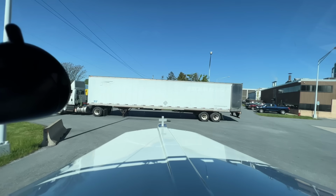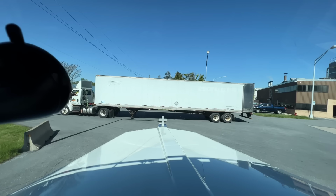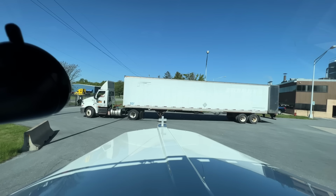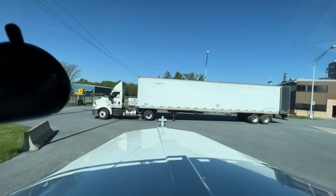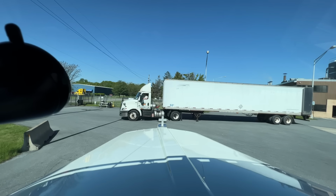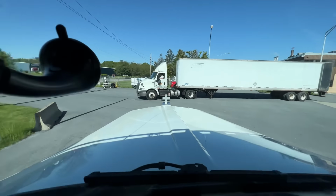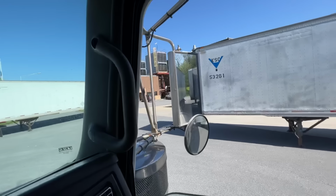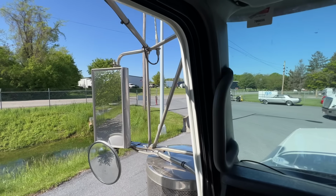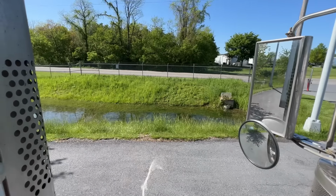I am barely getting past this end of the trailer right here, so I'm gonna leave her here. Luckily that gate opens so I can get straight. We'll see when they want me or what they want me to do. And the gate does open, so that's good. Let's go swimming.